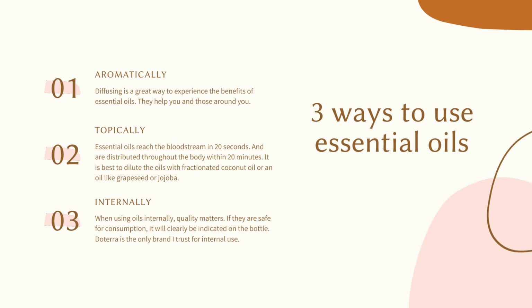Now let's talk about the 3 ways you can use essential oils. First is aromatically. Diffusing is a great way to experience the benefits of essential oils. They not only help you, but those around you as well. You can do this in one of 2 ways, through an essential oil diffuser, and also just through inhaling from the palm of your hands. It's a quick pick-me-up anytime you need that throughout the day.